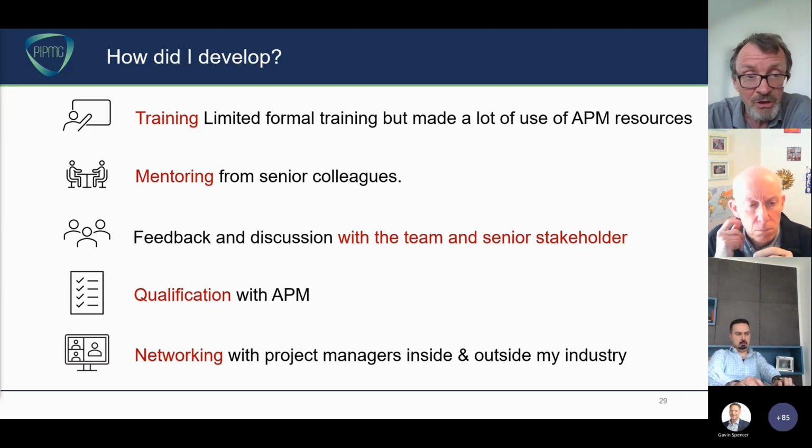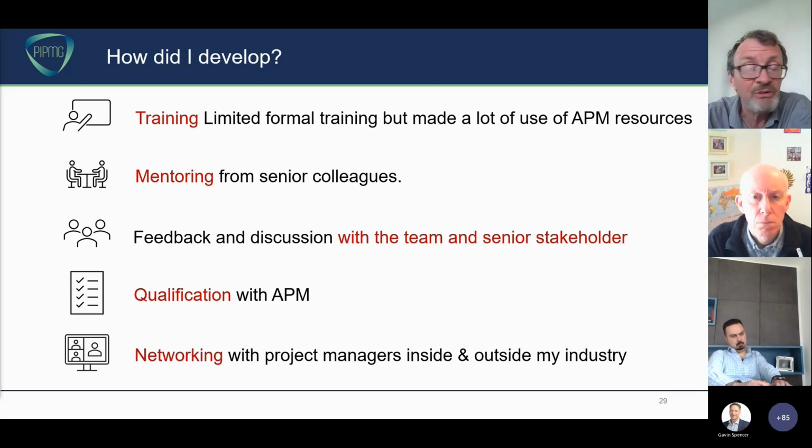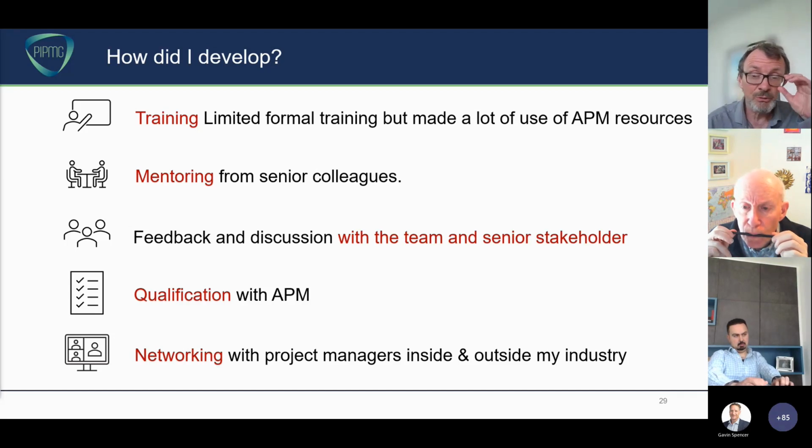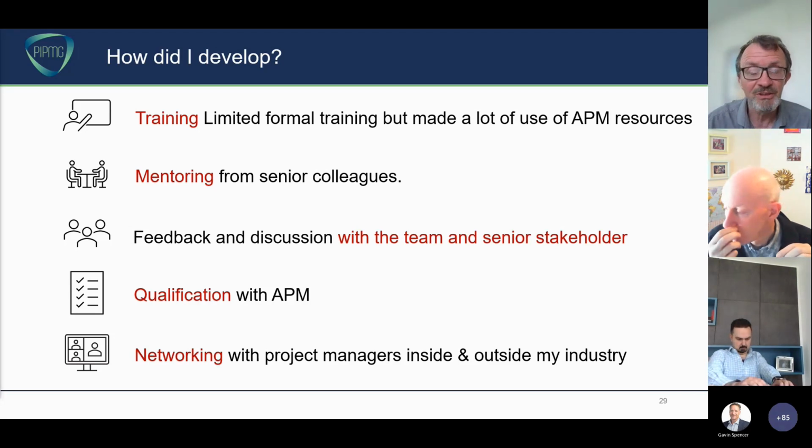Mentoring: I had some mentoring from senior colleagues. Feedback and discussion with the team is always very good, particularly talking to team members in functions you're less familiar with. Ask what you can do as a project manager to make it easier for them to deliver. You can't promise them everything, but at least you know what they think they're going to find helpful. Senior stakeholders are invaluable, and particularly in my early career, I was very fortunate to be working with external senior stakeholders, so customers. Customers are absolutely brilliant for letting you know what they think you should be doing.